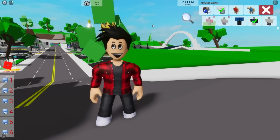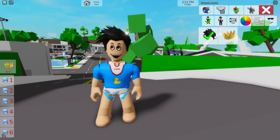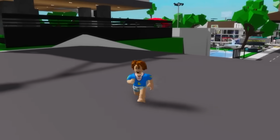It's time to turn into a baby again. Let me get some nice clothes. I think this looks pretty nice, right? Just need to add a few details so they don't know it's me. I think the bacon hair works in my favor. The last thing I need to do is get really tiny, making me look like a little baby.